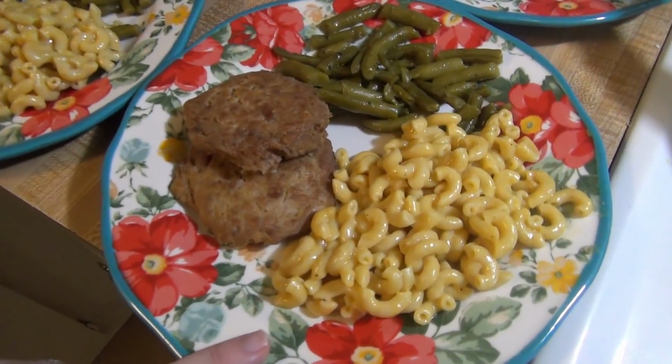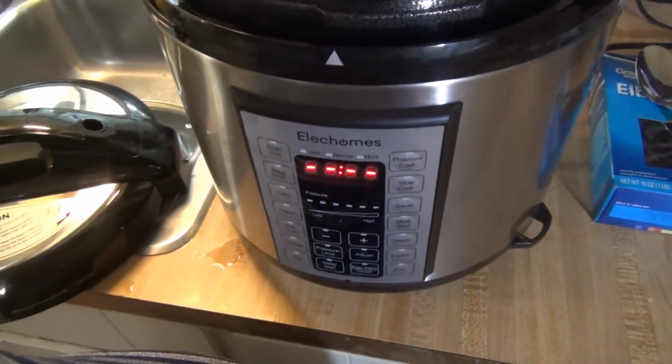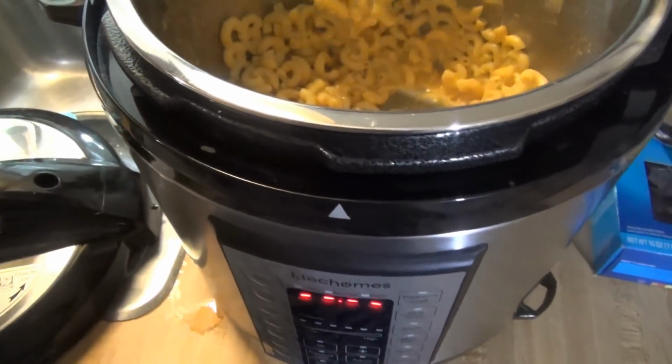But because I had the stuff for this one, it's the Instant Pot mac and cheese that we love a lot. I made that one. And the Instant Pot, or Eli Combs pressure cooker, it did well for this.